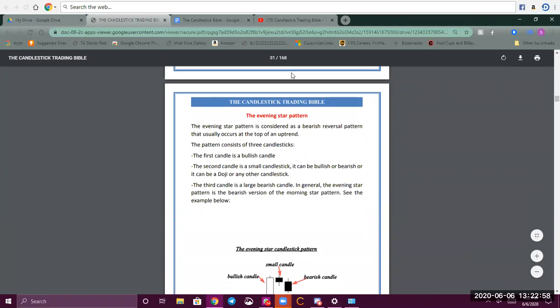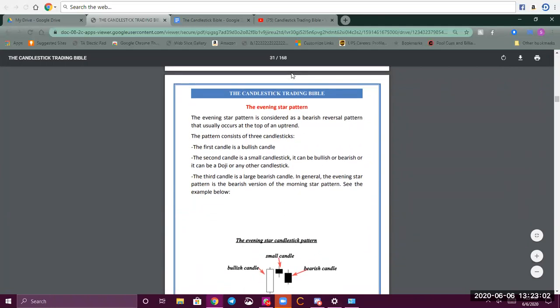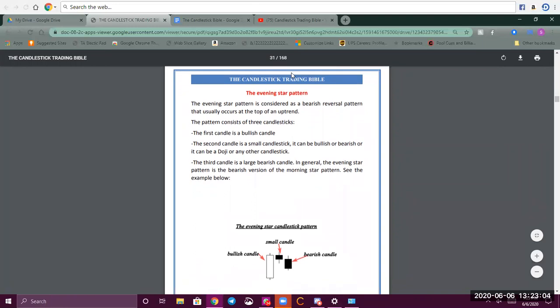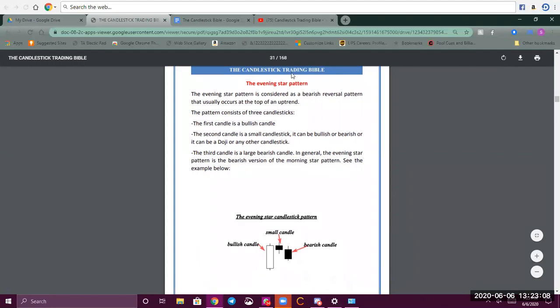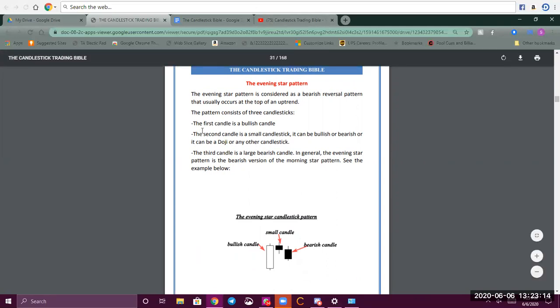Now the evening star pattern, same exact thing, but inverted. The evening star pattern is considered a bearish reversal pattern. This usually occurs at the top of an uptrend. So evening star is the top of an uptrend, morning star is the bottom of a downtrend. The pattern consists of 3 candlesticks.